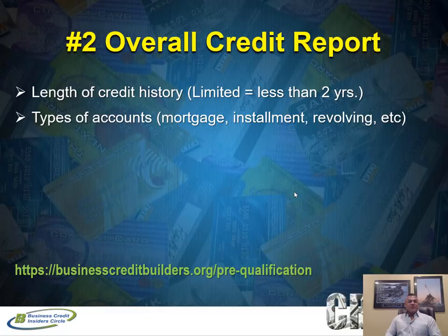The other thing is the types of accounts that you have on your credit report. We look at your mortgage. Do you have a mortgage? Do you have installment loans or student loans? Do you have an auto loan? Do you have revolving credit cards? If you have no credit cards on your account, you're automatically going to get declined for business credit card funding, because there's no revolving credit card history for the banks to assess.